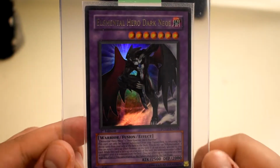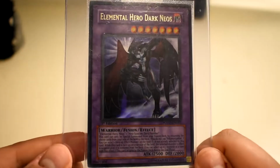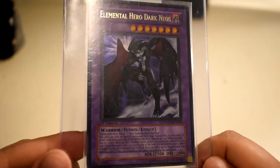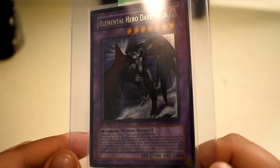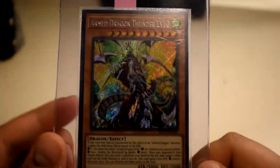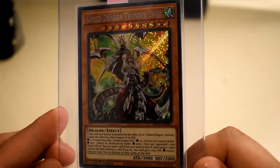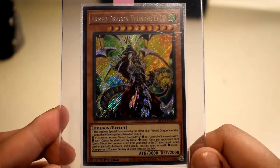And this is going to be my Elemental Hero Dark Neos First Edition Ultra Rare from Power of the Duelist. Really, I'm just sending in this card because I got it for pretty cheap. It's really clean, so I hope we can get at least a 9. If it gets a 10, I can keep it, but if it gets anything less than a 9, I'm probably going to sell it because I already have a 9 of this card. These next two cards I'm just grading for sentimental value. This is going to be my Armed Dragon level 10 White and my Armed Dragon level 10 Thunder. Reason I'm getting these two is because when I finally did get into the TCG, I played around for maybe a week or two, made an Armed Dragon deck, and these two are the big carriers of that deck.